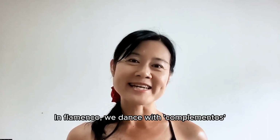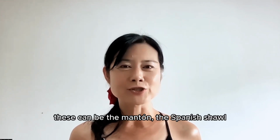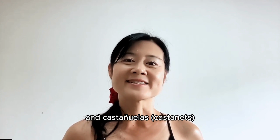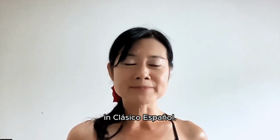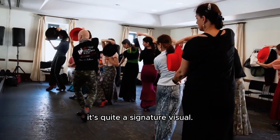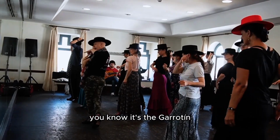In flamenco, we dance with complementos or accessories. These can be the mantón, the Spanish shawl. It could be a fan, abanico or pericón. Pericón's a larger one. And castañuelas, castanets. We dance that in flamenco, in clásico español. And in Garrotín, we dance it with the hat. It's quite a signature visual when you see someone with the hat. And you hear that particular melody, you know it's the Garrotín.